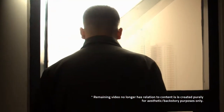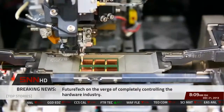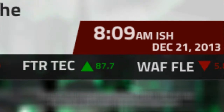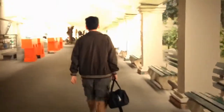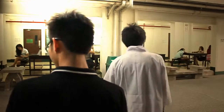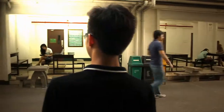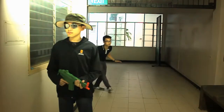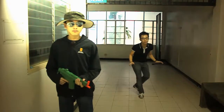Our client, Eastern Analog, hired us to do their dirty work for them. They could no longer compete with Future Tech, which is at the verge of controlling the hardware market. They want us to steal plans of their new SSD. With that, we could tip the balance back to our client's favor. Mission is a go, people.